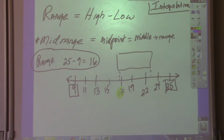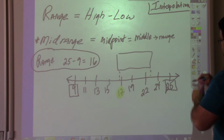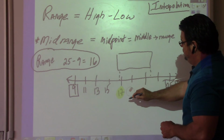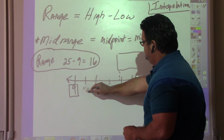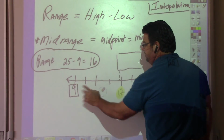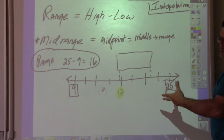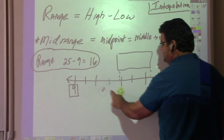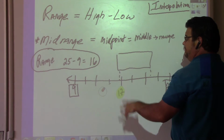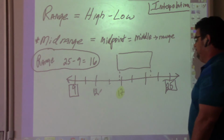Just keep doing it. Let me show you something. I can't think, it's like thinking with a toothache. Let me ask you a question. How many numbers do you have there? 3. So you use these two numbers to find this one, and these two numbers to find this one, and you just keep on going with that mentality. So 9 plus 17 is 26, half is 13. I'm not going to worry about trying to think.